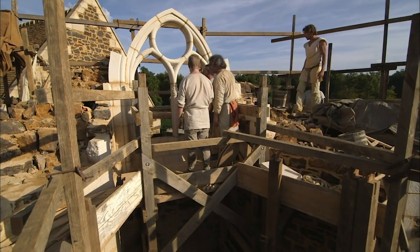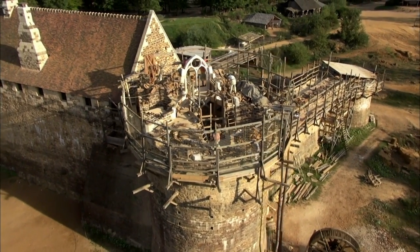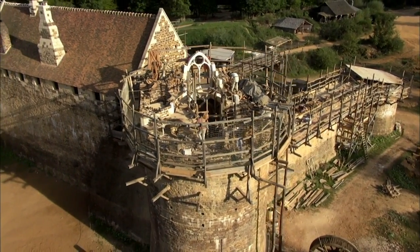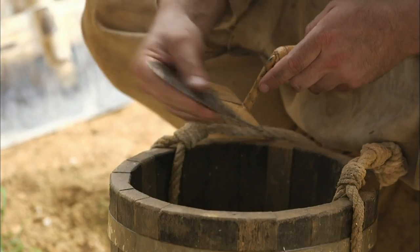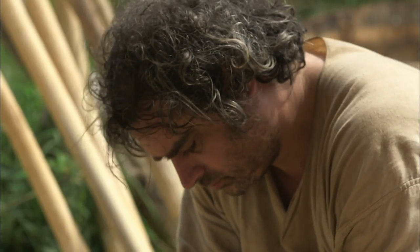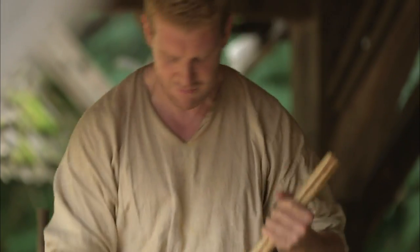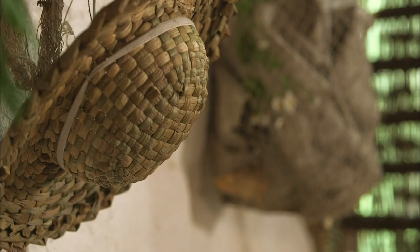With the window finished, the team's time at Gedelon is coming to an end. The seasonal nature of castle building meant many of the workers were itinerant, moving from place to place and seeking other employment in the winter months. All that's left to do is to tidy the site and clear the hovel. But with 13th century accommodation so sparsely furnished, there's not much to pack up. Ruth just needs to clean the floor.